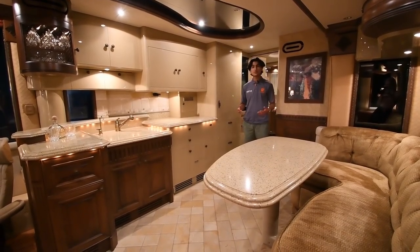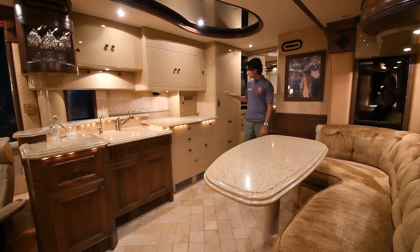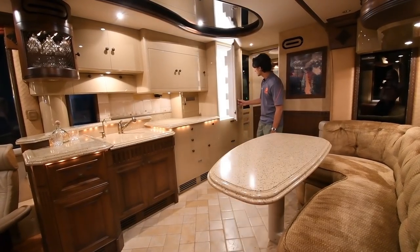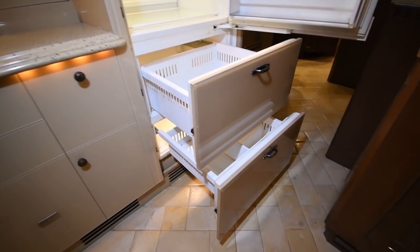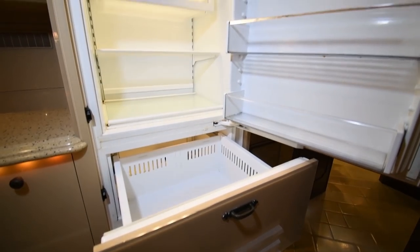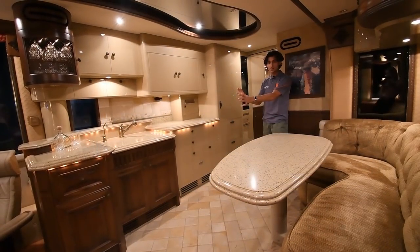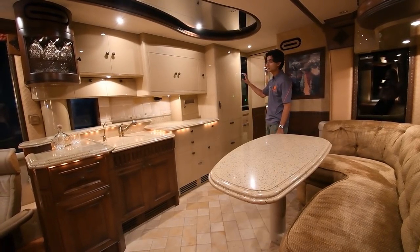All right, so we're gonna start the more in-depth portion of this video with the kitchen area. Now, starting from the right and going to the left, we have our hidden Sub-Zero refrigerator. With the refrigerator portion up top and the two freezer drawers down below. I like how it looks, it's subtle. It allows the style of the interior to flow smoothly without being interrupted by an appliance, and I like this move.